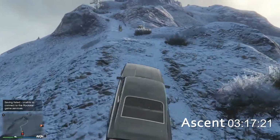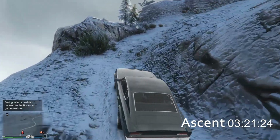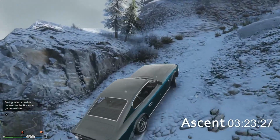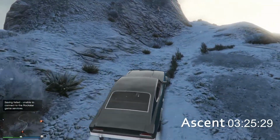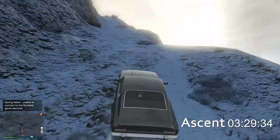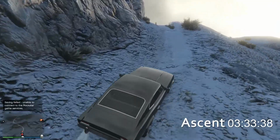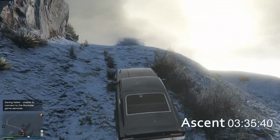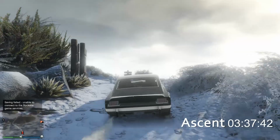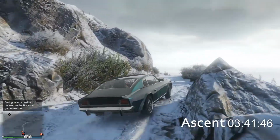But we're going to once again start struggling with grip issues here as we go up the last little steep section. And this is, again, I know it sounds like it's full throttle, but it's not. I was really trying to modulate the throttle to try to find a place that the wheels would stop spinning, and they just wouldn't.